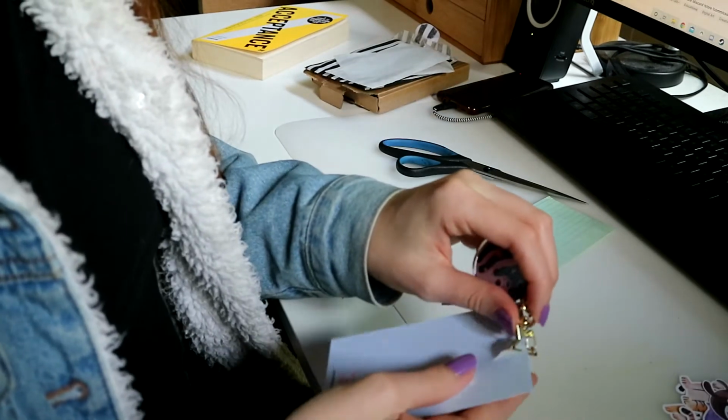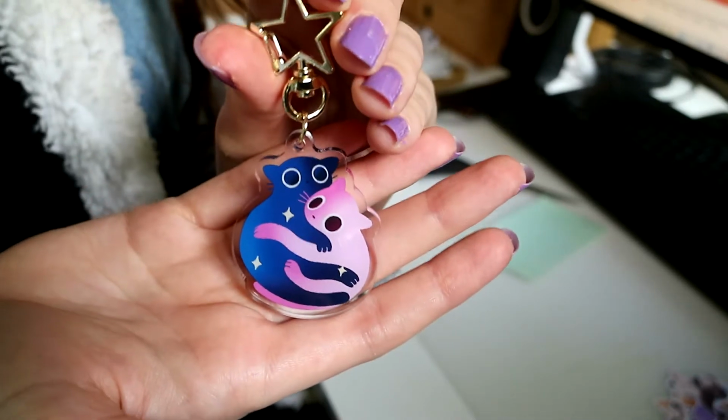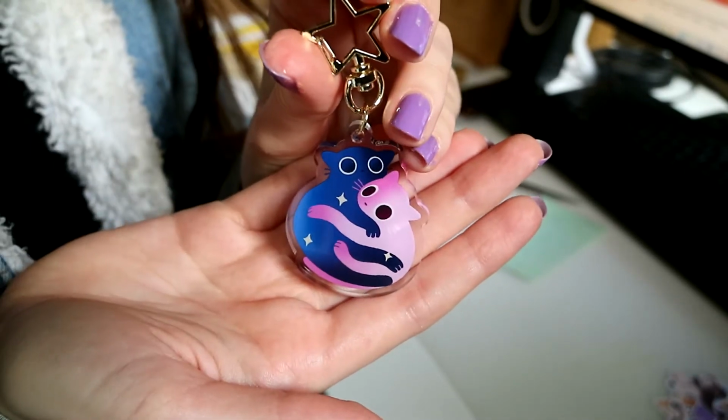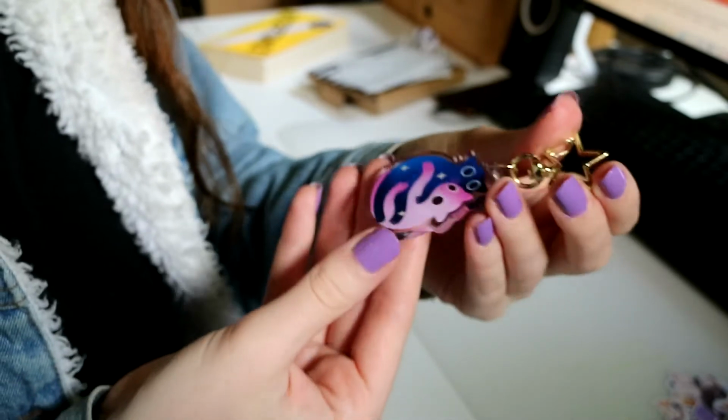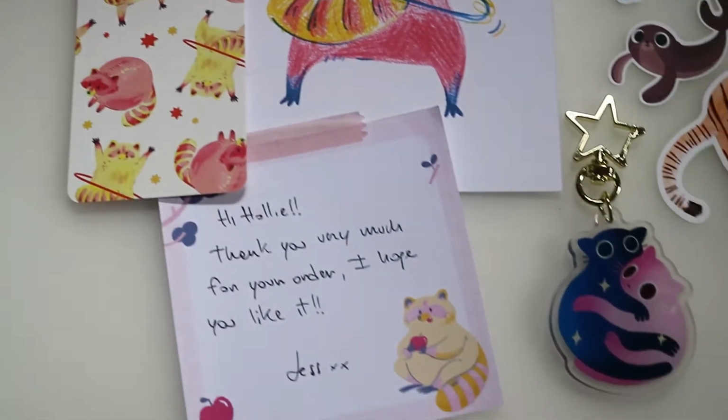And then I got this keychain. It's so cute. I have two cats, so it's kind of reminding me of them. Very, very cute. Thank you, Jess. I love everything.